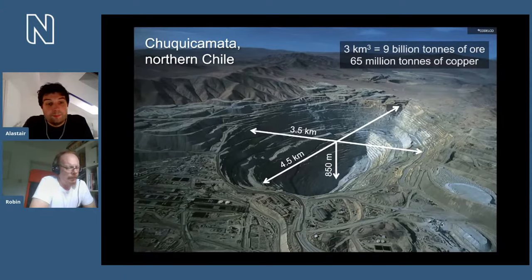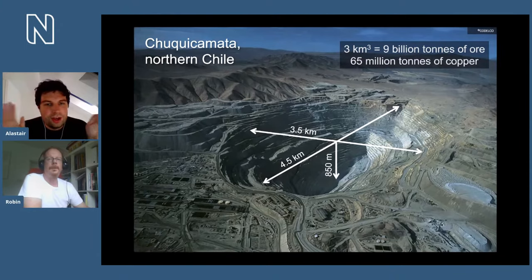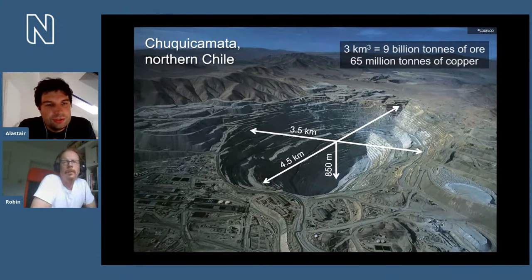But the average grade of that ore is about 0.6 weight percent. So, for example, for every ton of ore, every 1,000 kilograms of rock mass, we will be able to extract about 6 kilograms of copper. That's crazy. So just to repeat that again, you need a ton of the rock in a mine like this to get just a few kilograms of the metal that you're interested in.